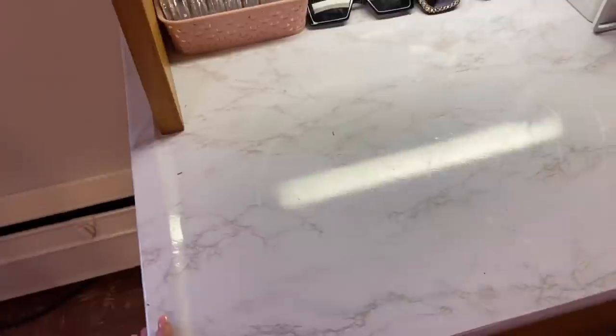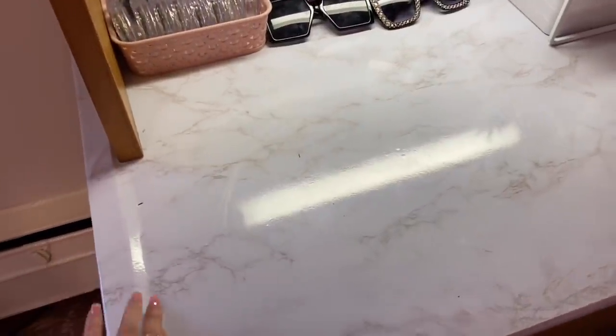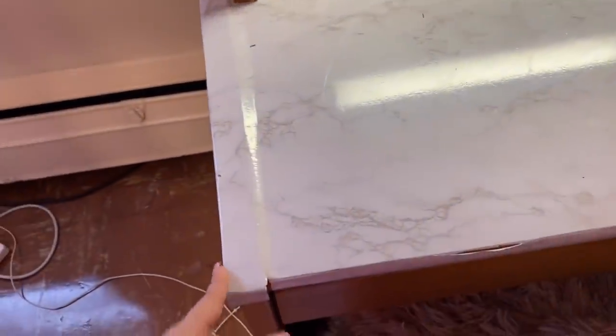So it's just normal wallpaper. I just put it on the desk. Really easy to put on, but as y'all can see, I didn't do such a great job. But you can't even really tell from far away.